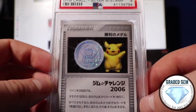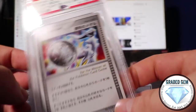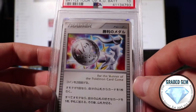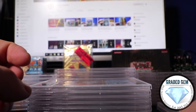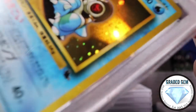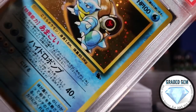Mint 9 on the Victory Medal, 2006. Gem Mint 10 on the Victory Medal. Battle Tour KO, for the winner of the Pokemon card game, as you can see, gold letter in there. Blastoise holofoil from the Squirtle deck. As you can see, you can get right in with this camera. Absolutely cool. Loving this camera.